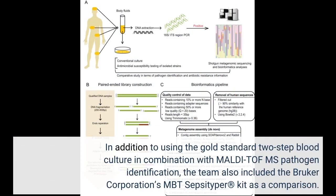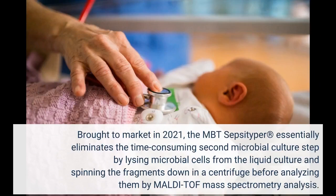In addition to using the gold standard two-step blood culture in combination with MALDI-TOF MS pathogen identification, the team also included the Bruker Corporation's MBT Sepsityper kit as a comparison. Brought to market in 2021, the MBT Sepsityper essentially eliminates the time-consuming second microbial culture step by lysing microbial cells from the liquid culture and spinning the fragments down in a centrifuge before analyzing them by MALDI-TOF mass spectrometry analysis.